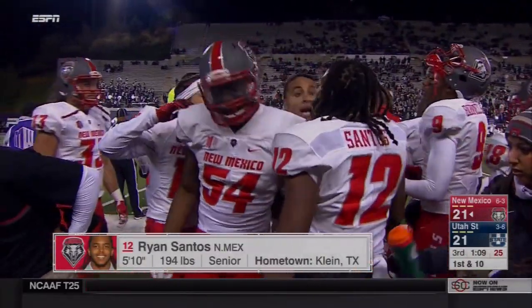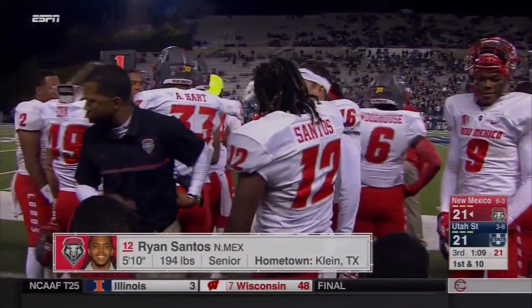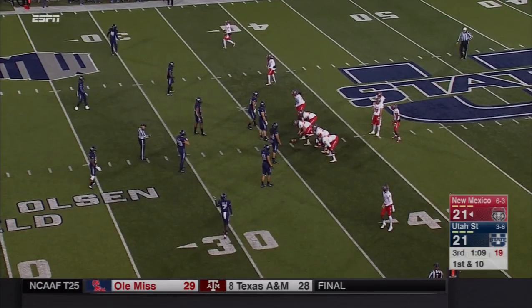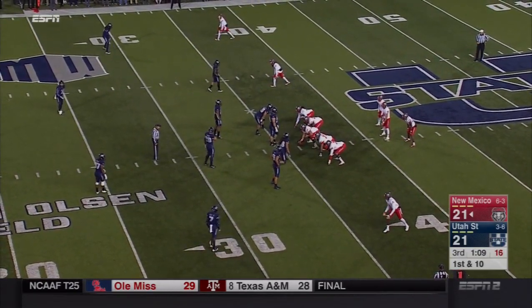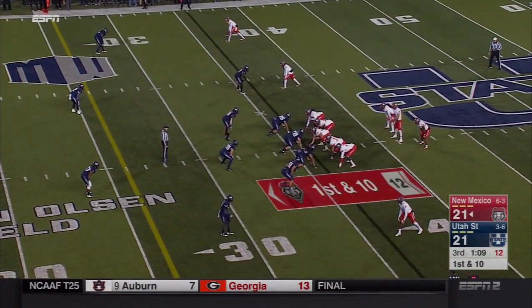So if that call stands, it'll be the 2nd interception of the year for Santos, and that is indeed going to stand. So that's the first turnover of the game on either side, and New Mexico takes over at the 36 of the Aggies. They're a confident group right now.